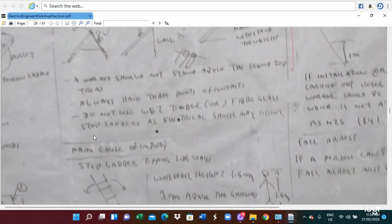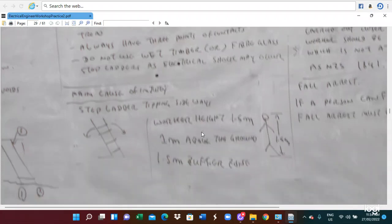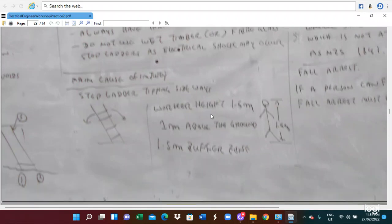And step ladder, an industrial type. Electrical shock can happen because sometimes you also have to be aware of electrical wire attached to the ladder. And if your ladder is metallic, it can cause an electrical shock. So the important aspect, another thing is the worker height is normally 1.7 meters, 1 meter above the ground, they must have the appropriate buffer zone, an important aspect.